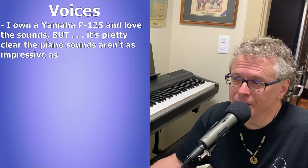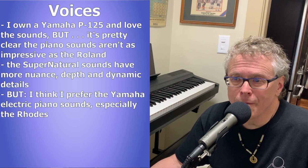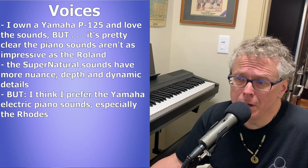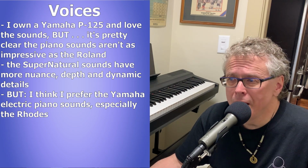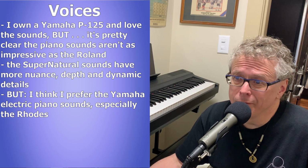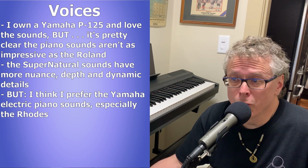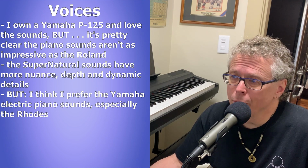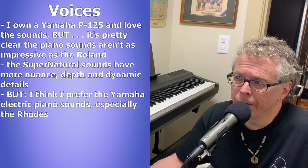Okay, so I own a P-125, and I absolutely love that piano's sounds, but I can definitely hear more dynamic detail, nuance, and warmth in the FP-30X's main piano sound. As far as the electric pianos go, they're a lot closer. They're both really good. I do definitely think I prefer the Rhodes on the P-125, and the Wurlitzer is kind of even on both. I'd probably lean a little bit towards the Roland on that one.